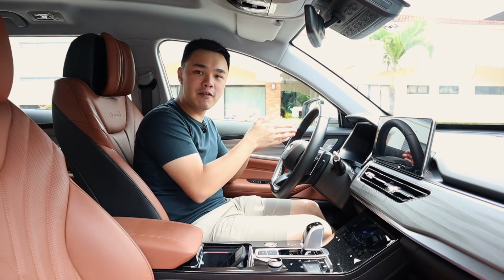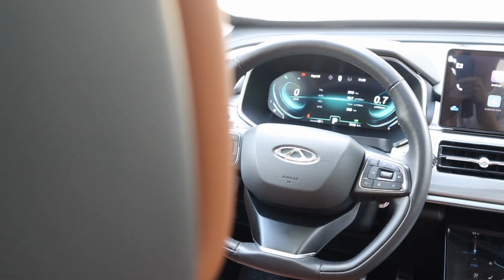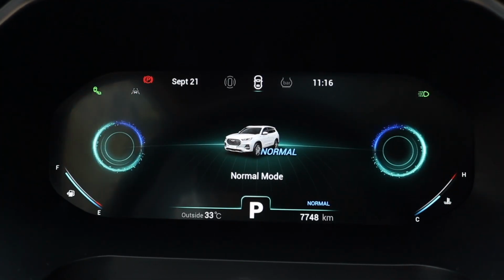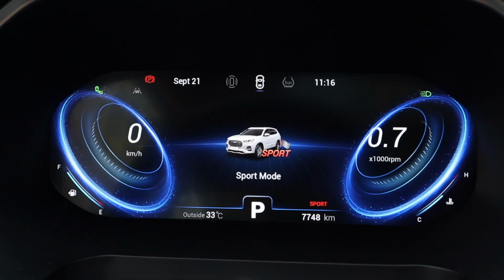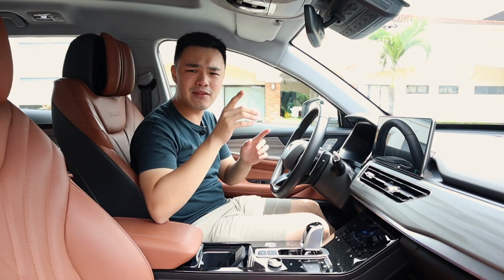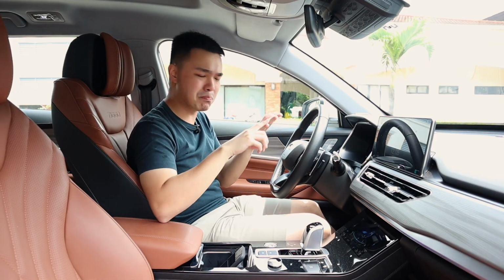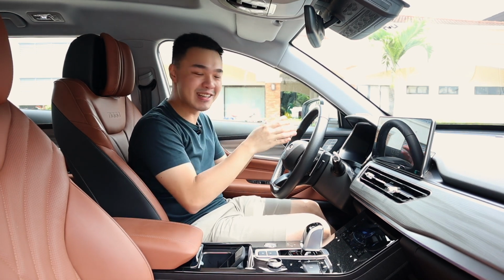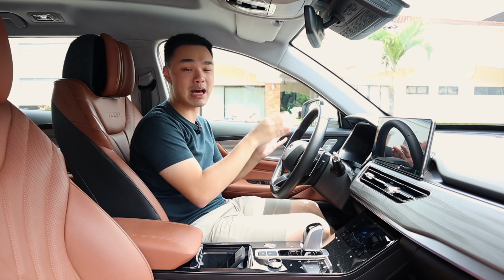You even have a 12.3-inch digital instrument cluster that is really easy to read, and it even shows you so much for your adaptive cruise control and all that. It's just so nice. It can even recognize trucks, buses, cars, bikes, and pedestrians. It's just really cool. This is one of my favorite instrument clusters out there.